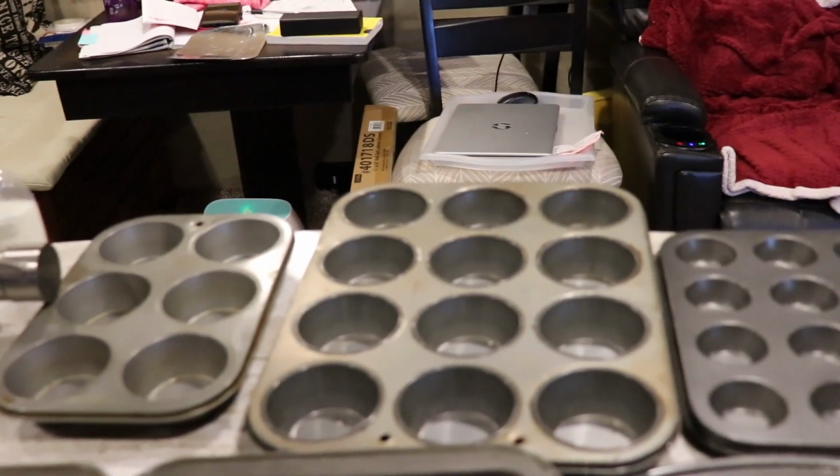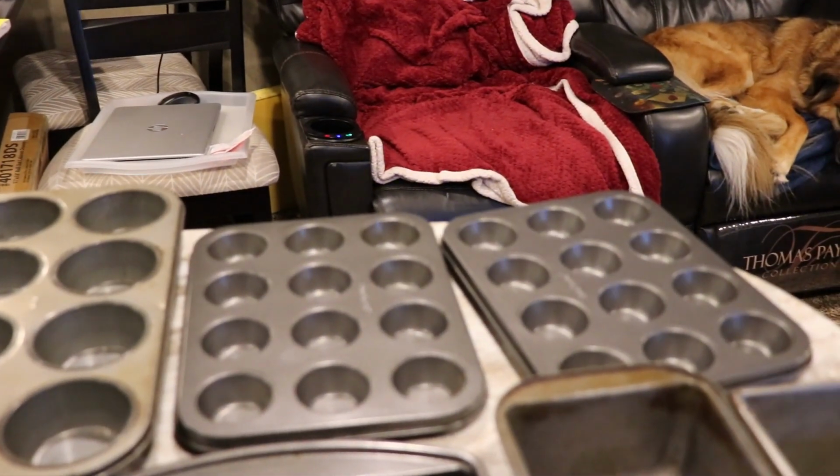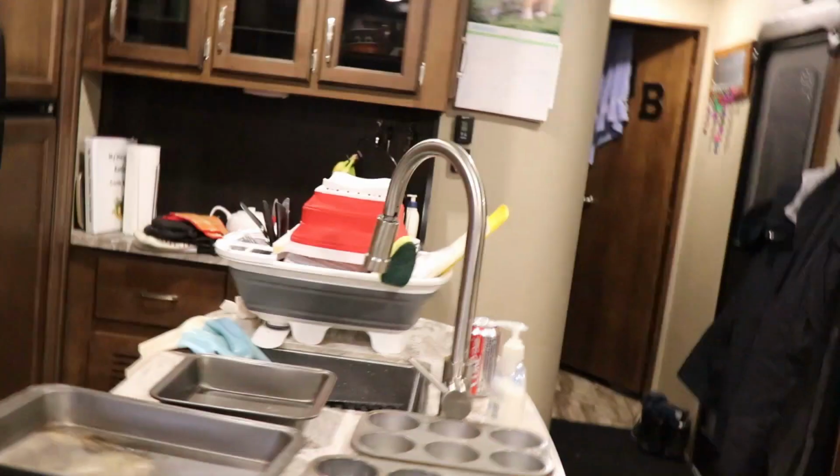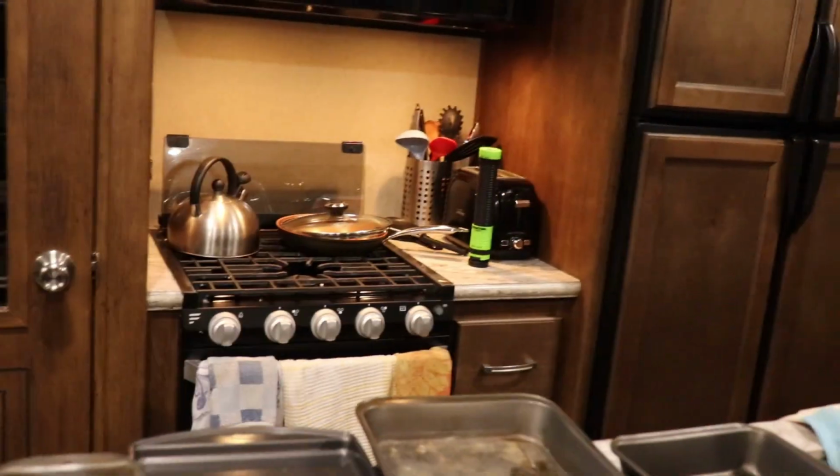Gone through the bakeware that was in the drawer, and this is what we have. We have a 6 and a 12 muffin tin, full size, and 2 12 mini muffin tins. Then we have 2 loaf pans, 1 cookie sheet, this 9 by 13 pan, and a square bake pan. I'm thinking, as there are 2 of us, we can take away 1 cookie sheet, 1 mini muffin tin, 1 loaf pan, and we probably don't need a giant muffin tin.